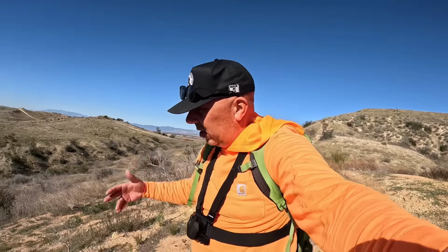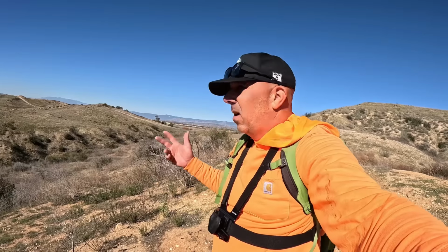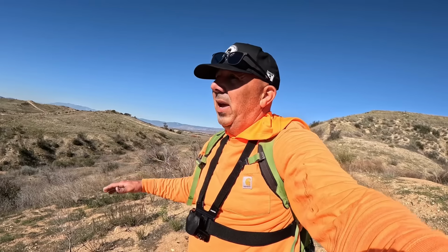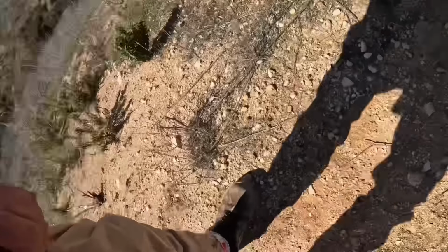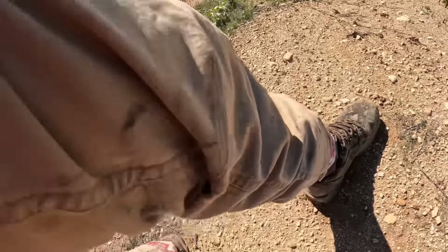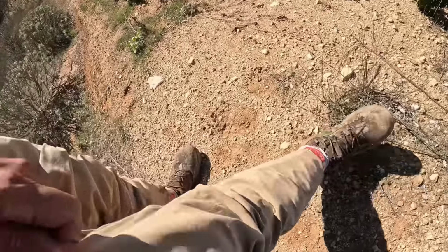All right, guys, I'm looking down at my clothing. I have a lot of burn marks on me. It's from the previous burn from a couple years ago. This all burned. Some areas did not burn, and some areas burnt really bad, and I just walked through one. That's why I have all these marks all over me now. Yeah, it comes out when you do your laundry. All this stuff comes out. But it looks crazy. When you look down, you're like, what the heck?